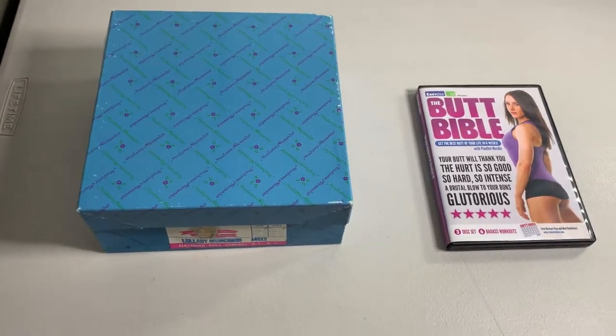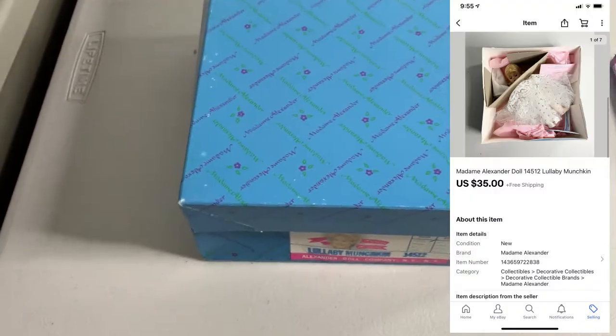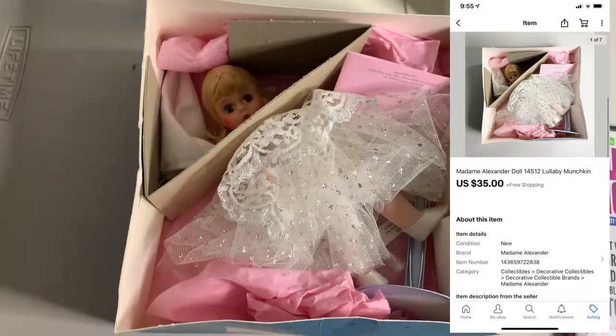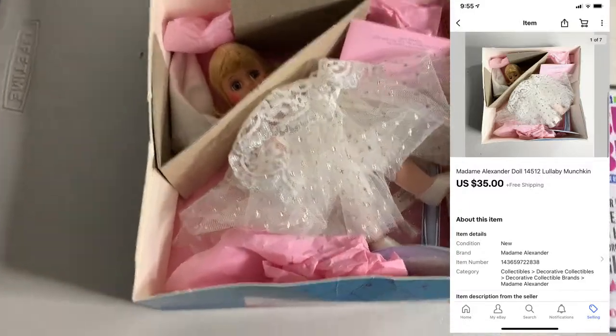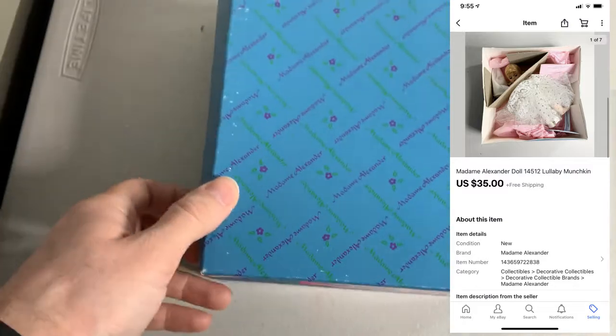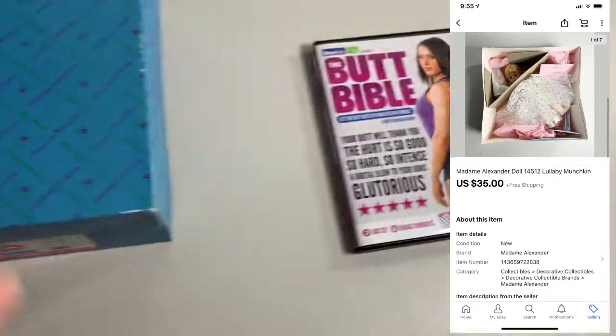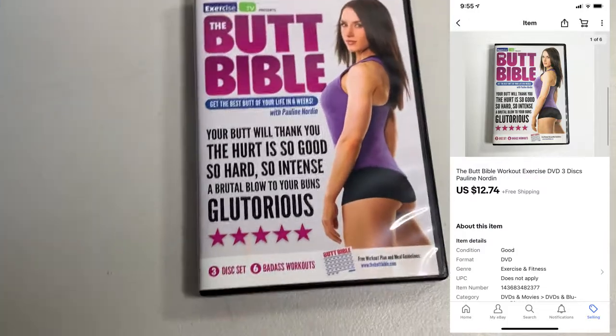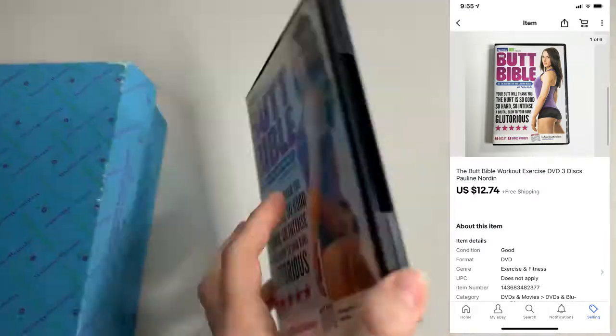It's Thursday morning. I have 2 things to ship out today. First up, sold one of these vintage Madame Alexander dolls. This is Lullaby Munchkin. Someone sent me a message offering me $35 for the doll, and I accepted the offer. I'm all in the profit now for these dolls. And then next up, sold the Butt Bible. This is pre-owned, paid 75 cents for it, ended up selling for $12.74.